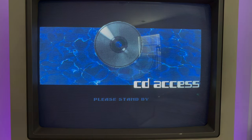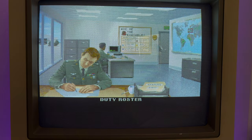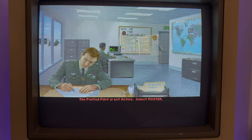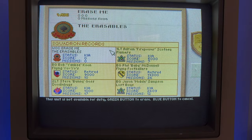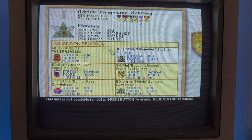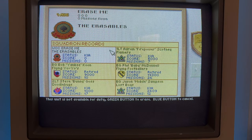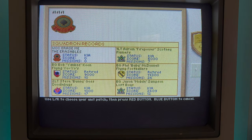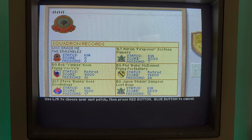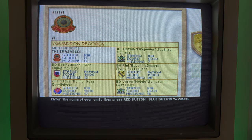CDXS. Oh, very exciting. And there, that's it. We're in the game. This is very familiar. Pilot erase. This unit is not available. Press the green button to erase. Enter your name and then press the red button. FLFL, that's what we're going to be. Yep, that's my patch. Good to go.